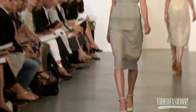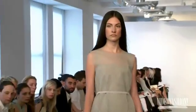And fall is just a very heavy, dark collection. So it really, really popped in the shops, and I think it gives a great spring feeling.